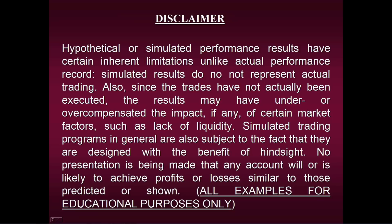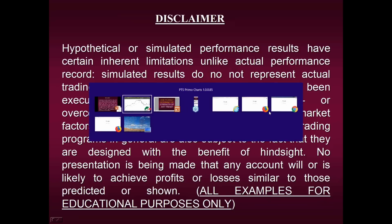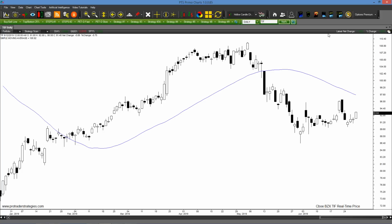So as you're taking a brief moment to view our disclaimer, let's toggle on to our live charts right here. Just take me a second here, excuse me. Whoops, kind of went to the wrong place. There we go. All right, this is our PTS Primo Charting Platform, and we have an example here of Tiffany, all right?